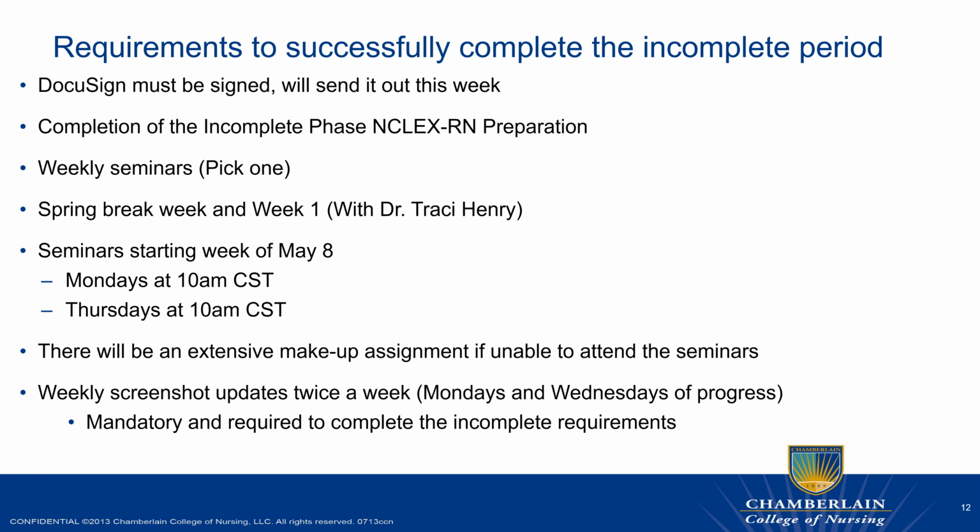To successfully complete the NR 452 incomplete period, you will be partnering with me, Professor Moranin, along with Professor Sadko, Professor De Villers, and Dr. Tracy Henry to ensure your success. Requirements that are mandatory to successfully complete the incomplete period include a signed DocuSign that will be emailed to you from the Dean. Attendance of weekly seminars on either Mondays at 10 a.m. Central Standard Time or Thursdays at 10 a.m. Central Standard Time is mandatory. Links are found under New WebEx in the incomplete course shell.